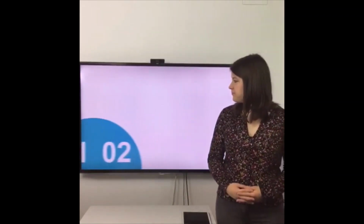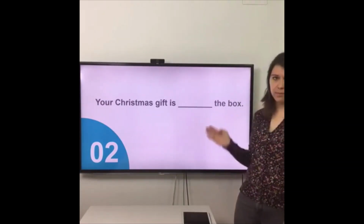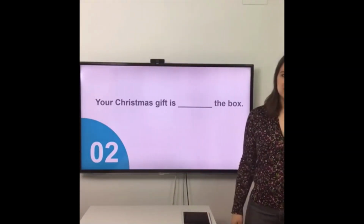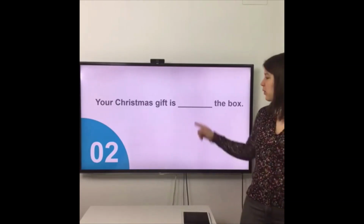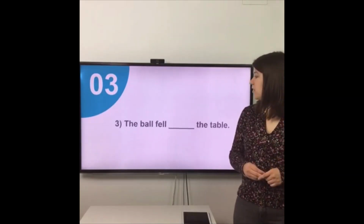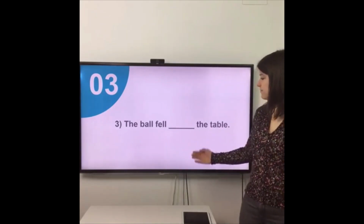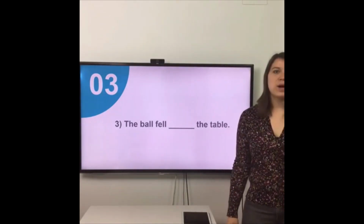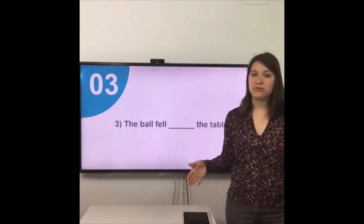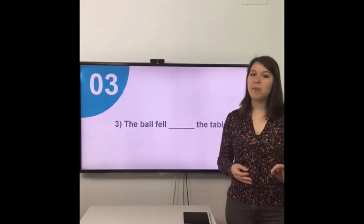Number 2. Your Christmas gift is the box. What preposition of place could go in this blank here? And number 3. The ball fell the table. Okay, what goes here? Remember that if you joined us late or if you didn't catch all of the information in the live streaming, you can watch it again when the class is finished. You can pause, you can take notes.